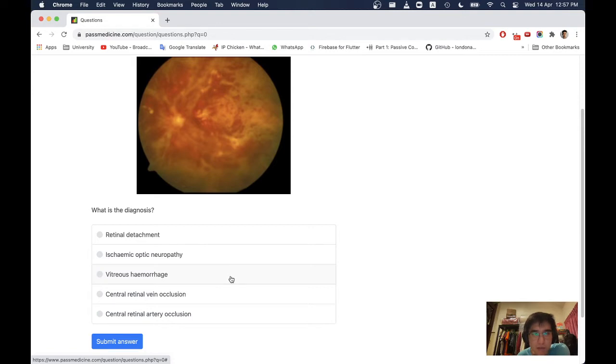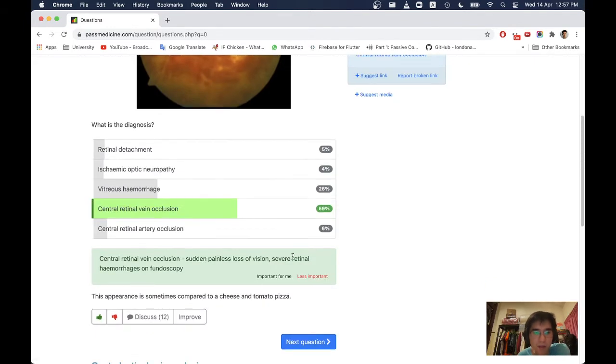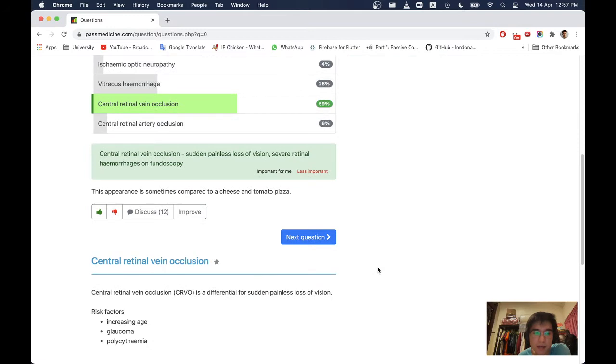No, vitreous hemorrhage would be blood clots in the area. This is blood in the fundus. So probably central retinal vein occlusion. Let's see. Yep, central retinal vein occlusion: sudden painless loss of vision, severe retinal hemorrhages on fundoscopy. The appearance is sometimes compared to a cheese and tomato pizza.